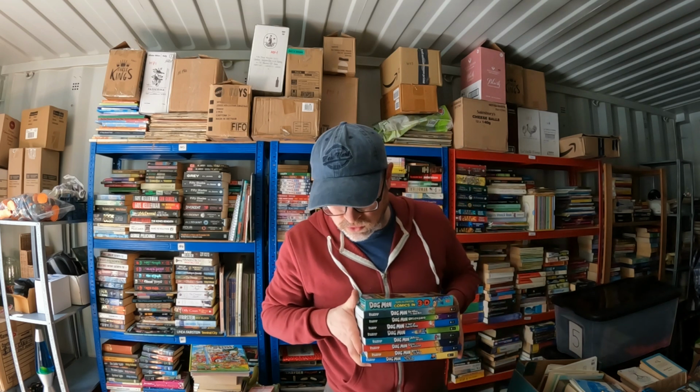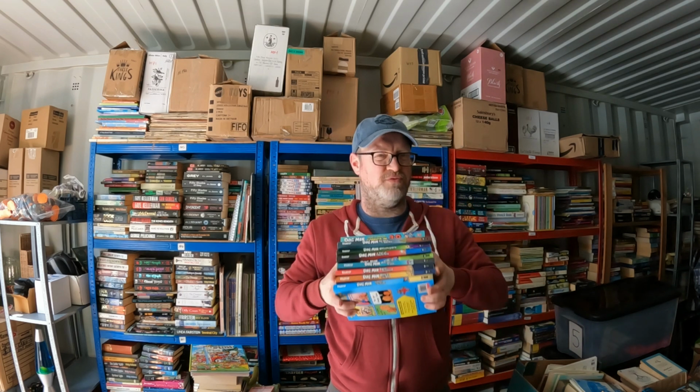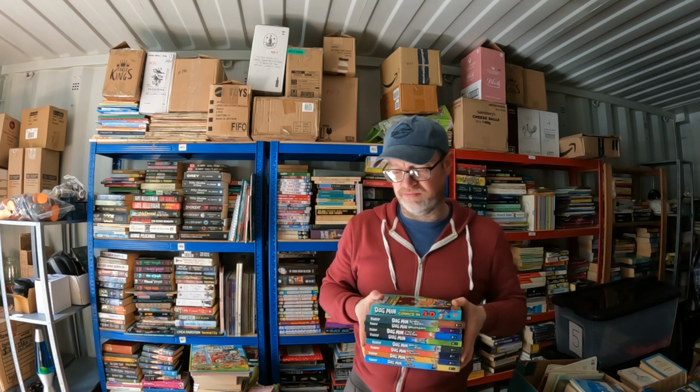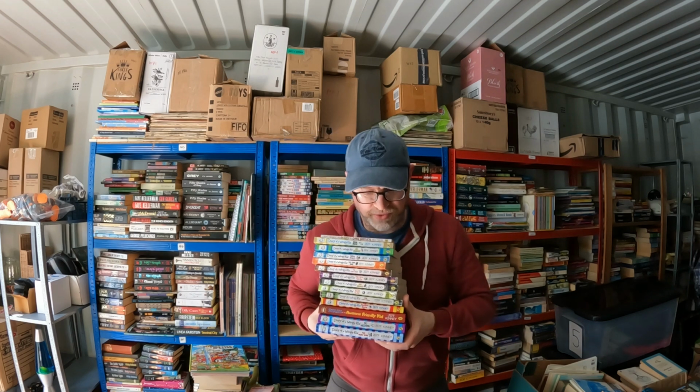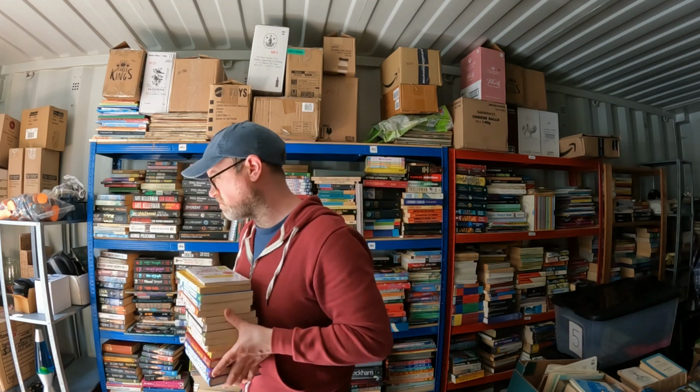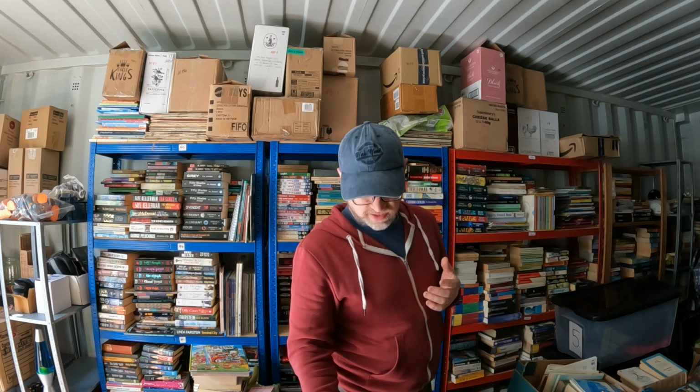Dogman books have sold. I had these listed for £50. Someone sent me an offer of £42 plus postage, and I accepted because it's easy money. A Diary of a Wimpy Kid bundle, 14 of them, sold for £14.99 plus postage. So some big bundles going out, as you can see, which is handy.